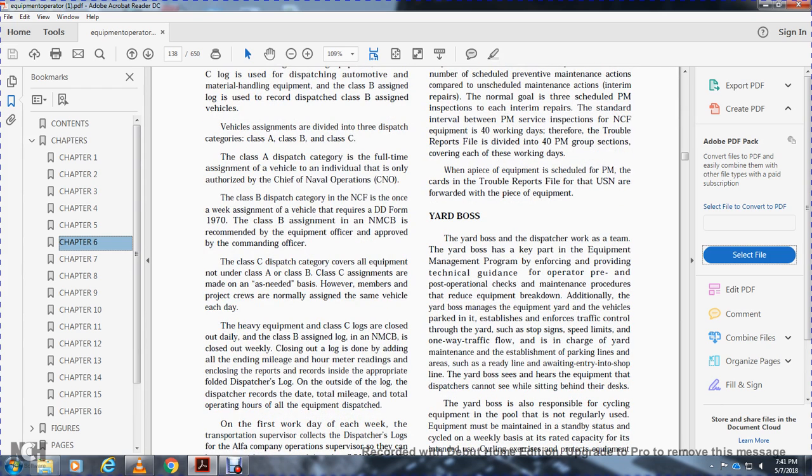Class C dispatch category covers all the equipment not under Class A and Class B. Class C assignment is made as needed, on the basis of how the members of the project crew are normally assigned the same vehicle each day. Heavy equipment Class C logs are cleared daily, and Class B assigned logs of the National Navy Mobile Construction Battalion are closed out weekly. Closing out the log is done with the end of the mileage and hour meter readings, and closing the reports for records inside of the appropriate field.